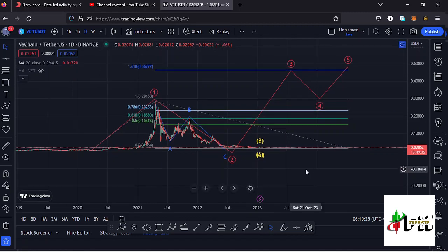So that is the update here on the Vechain chart. So let's be patient and see how that plays out, and I'll keep you updated.